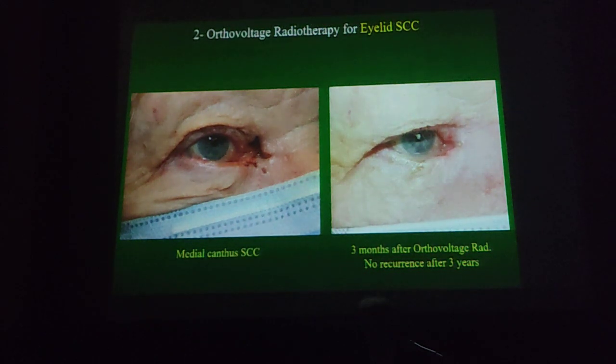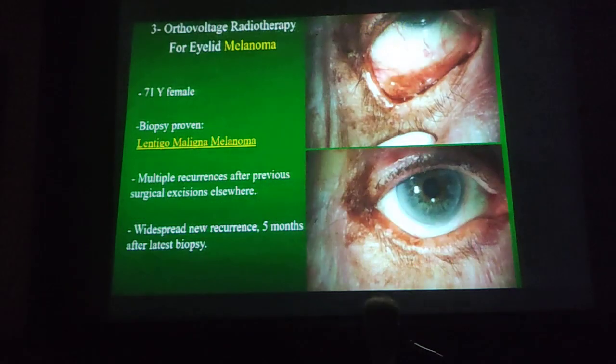For squamous cell carcinoma, you tend to have a wider excision because it tends to have more extension in the tissue than basal cell, and it can have perineural invasion. So instead of doing a large excision and getting a glabellar flap and other flaps, with application of orthovoltage radiotherapy, again, you achieve tumor necrosis and spontaneous regeneration and get control in such difficult tumors.